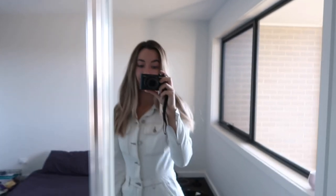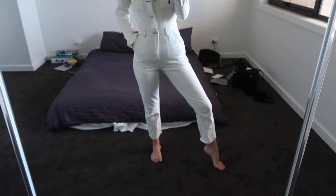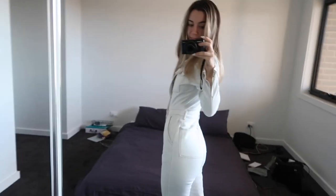Probably not gonna happen. Anyway, I'm wearing this jumpsuit from Boohoo. It's kind of cute and comfy, although I've definitely put it in the dryer, which means it's a bit tighter. Okay guys, I will see you when we get back.